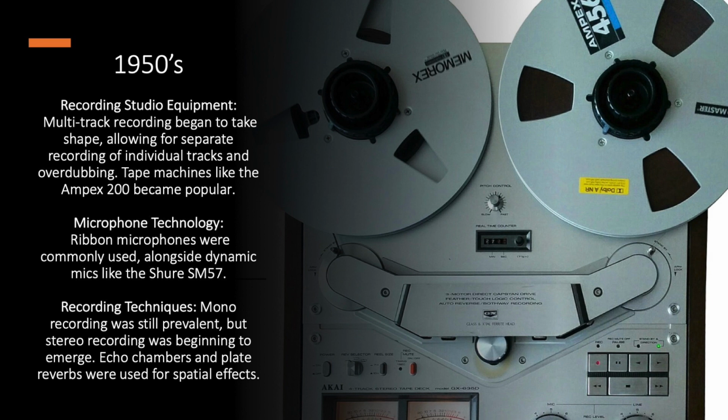Tube amplifiers. Tube amplifiers, also known as valve amplifiers, were widely used in recording studios and sound reinforcement systems in the 1950s. Tube amplifiers use vacuum tubes to amplify electrical signals, providing a warm and natural sound quality prized by recording engineers and musicians. Models like the RCA 44BX and Neumann U47 microphones were often paired with tube preamplifiers and amplifiers to achieve a classic vintage sound.